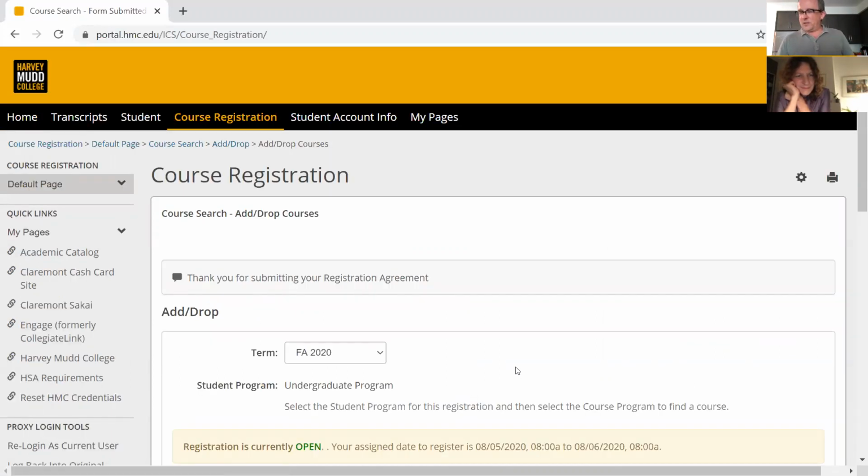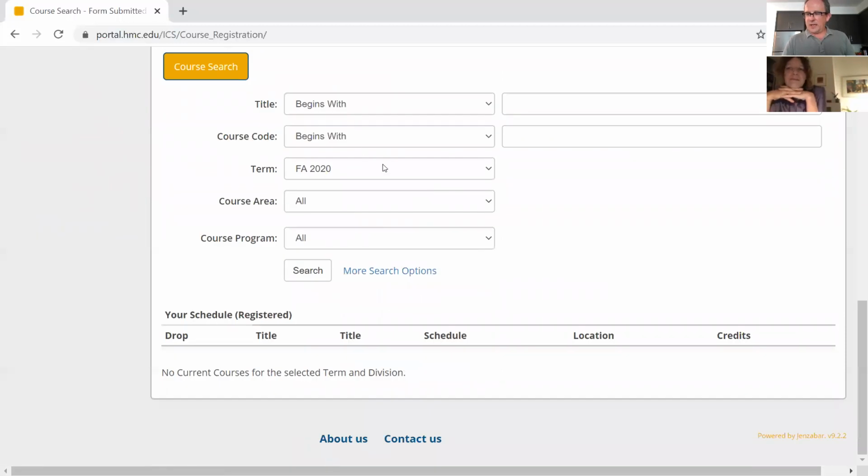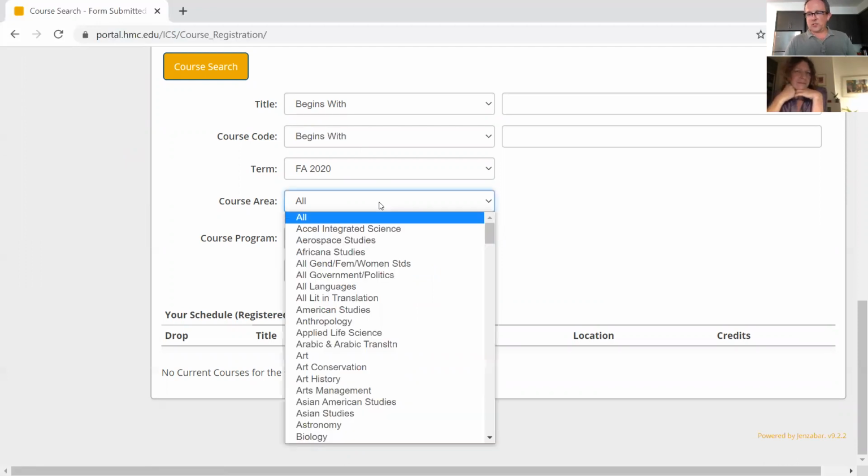At that point, then, you get to a search. You're looking at fall 2020. And to search for courses, I always recommend starting with the course area search. This is basically subjects and requirements rolled into one.